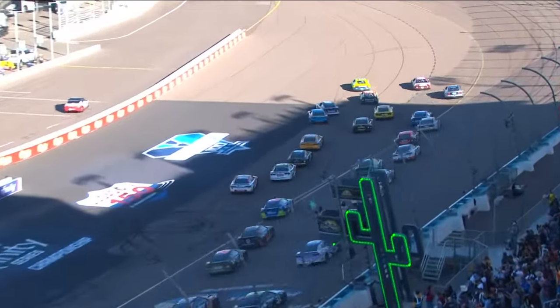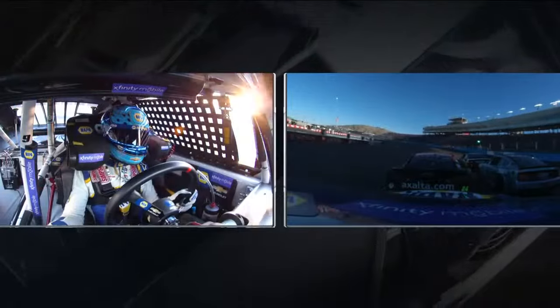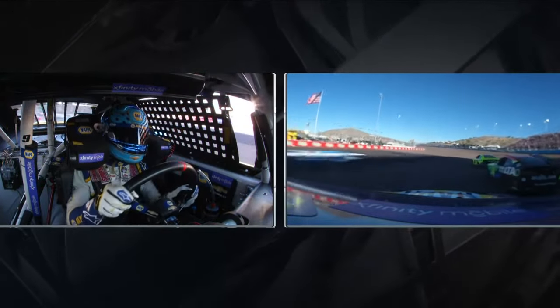Chastain had a choice. He could have lifted. He could have went even further to the left. Said he wasn't going to do that. Really just held the wheel straight. Said, if you want to spin yourself across the nose of my car, it's not my fault. So that's the way he'll view this. Chase will probably be aggravated that he didn't cut him a break.